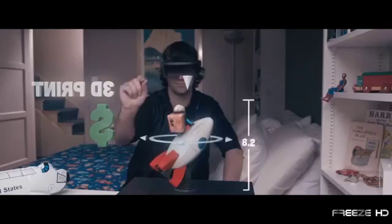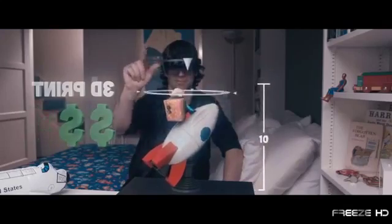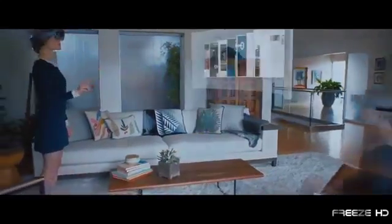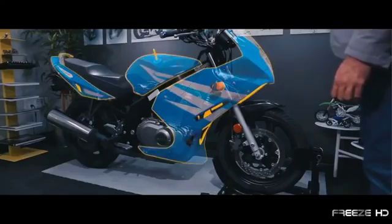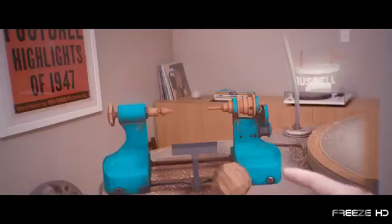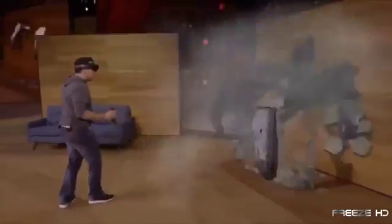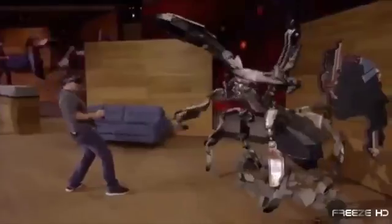Users can interact with and manipulate holographic images, Windows apps, play holographic video games, and even make Skype calls from floating screens. Everything is controlled by voice, gesture, and virtual touch. Imagine your entire home transformed into worlds beyond your imagination. Battle the forces of evil or explore the surfaces of Mars.